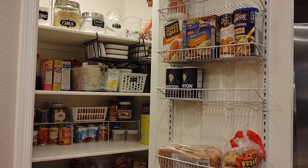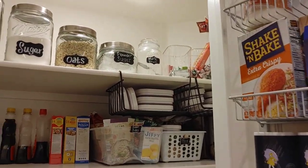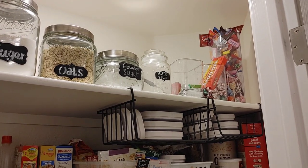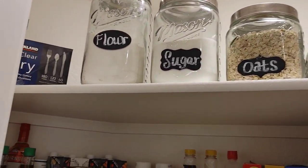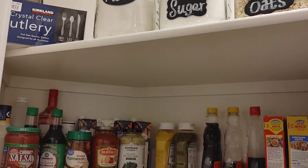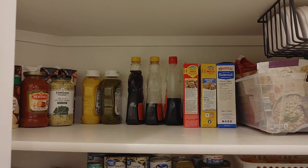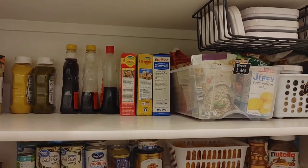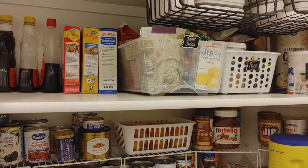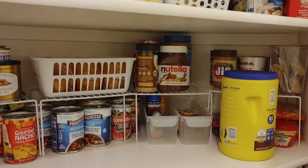This did take longer than I expected, but I am so glad that it is finally done and a bit more organized than my previous attempt at organizing the pantry. And I do plan to reorganize underneath the kitchen sink just because it didn't turn out the way that I wanted it to. I do hope that you guys enjoyed this video.